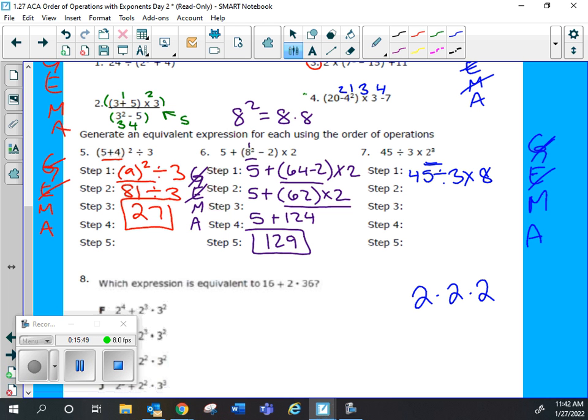Left to right, so I'm going to do 45 divided by 3. Very good. That's division. 45 divided by 3 is 15 times 8. 120. 120. Yeah, let's see this one.